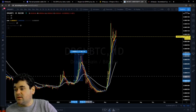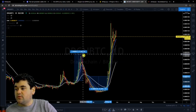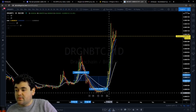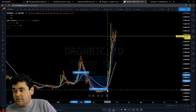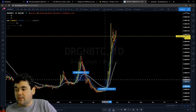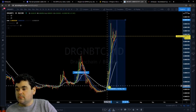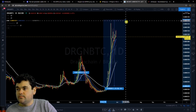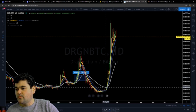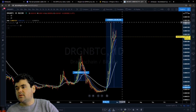Just using that strategy, if we use the strategy purely of getting in and out when the moving average crosses, then the first time 16%. On the decline, you'd have got 26%. And right now we're still climbing. From that, it's about 230%.